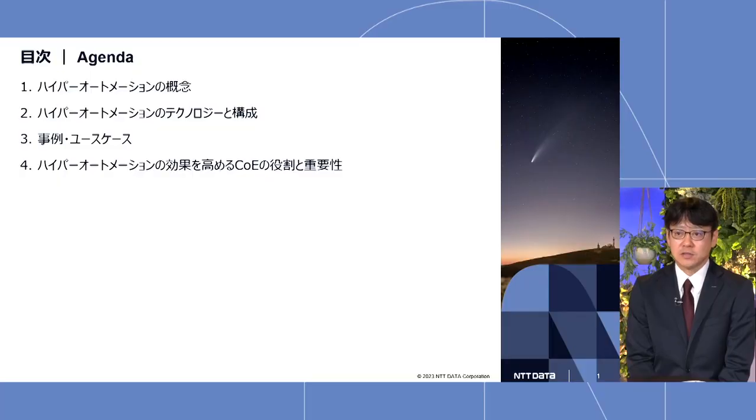My presentation is entitled Hyper-Automation and its Case Studies, Technology that Transforms Corporate Management. I will cover the concept and the building blocks of hyper-automation, which is a technology that automates and optimizes business operations and processes, and share some case studies with you. This session consists of two parts. First, I will discuss the concept of hyper-automation and its application at NTT Data.